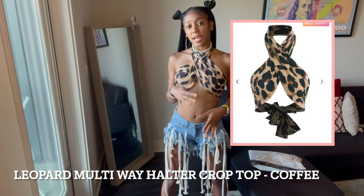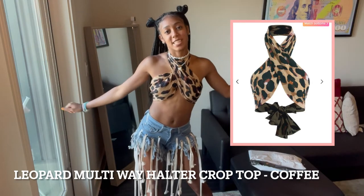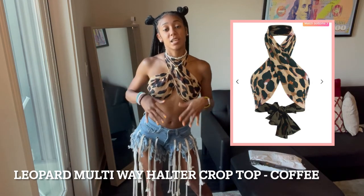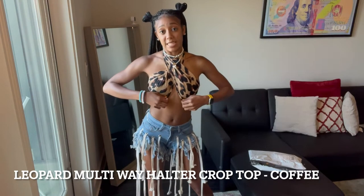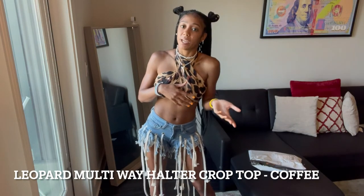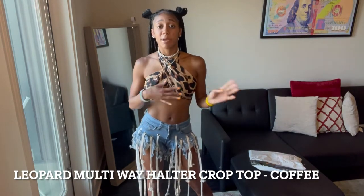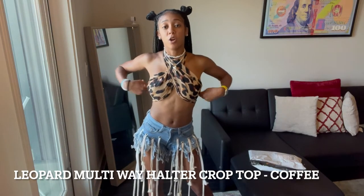Critiques first. When I got the halter top, it came as a scarf. It kind of just looked like a really long scarf, so you had to tie it on your own. So it doesn't come like this. So there's kind of like a pro and a con. A con because you have to try and tie it and make sure that it doesn't fall and look at the picture and try to make it the right way. But then it's a pro because you get to make it how you want to make it. So maybe you don't want to wear it like this. Maybe you want to tie it just across and in the back.